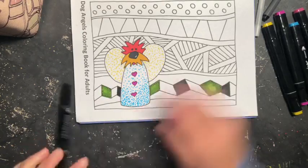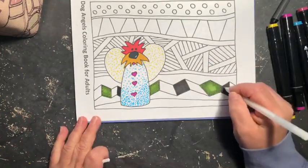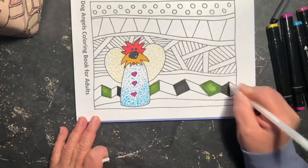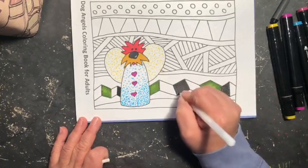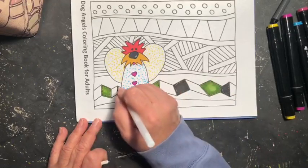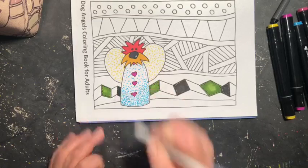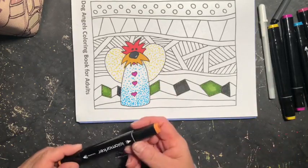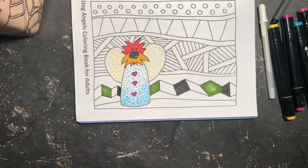Okay. And then since I have my white pen, let's go with this. Good flow of the ink on this white pen, by the way. Kind of funky. And I think I'll take some orange because I'm in the Halloween mood.